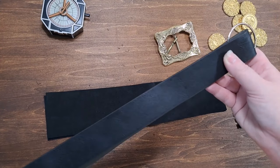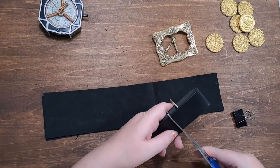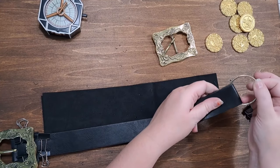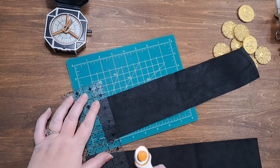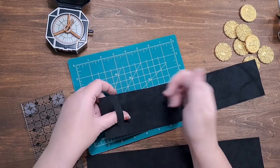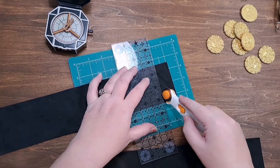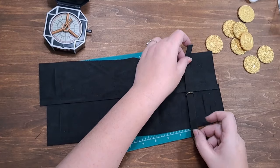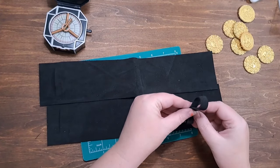And then figured out where this needed to be cut based on the halfway point of my waist. I'm gonna give approximately 2 inches for overlap there. Like so. I'm not going to attach this quite yet. I need to slip this onto it. And then I'm taking my extra suede straps and I'm going to give each of these an additional belt loop.